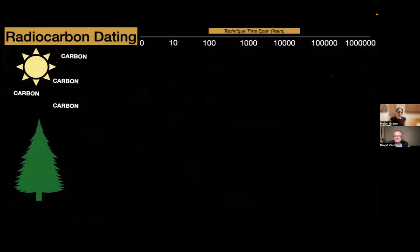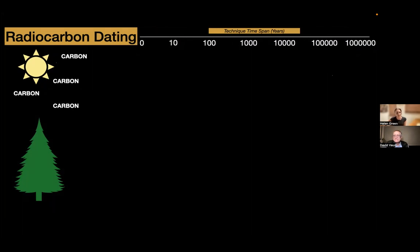So how do we date rock art? Well, in some areas of the world, the art can be directly dated using a technique called radiocarbon dating. You've probably heard of radiocarbon dating before. Radiocarbon dating is best used on living things, and it's a technique that involves looking at the ratio of two different types of carbon atoms in a once living organism to basically work out when it died.